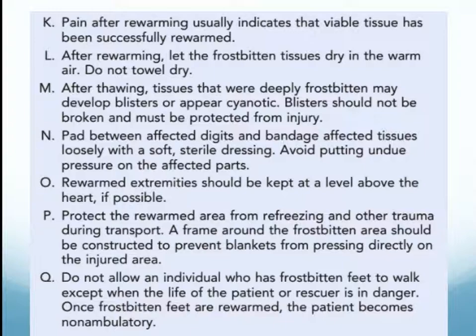You're not going to want to towel dry. The next several of these are all about keeping the tissue protected and not rubbing it or bumping it into anything. So dress it appropriately with some gauze. You can, say, put a little frame around it, so in case it bumps into something, it'll be protected, or there's going to be no direct pressure on it.